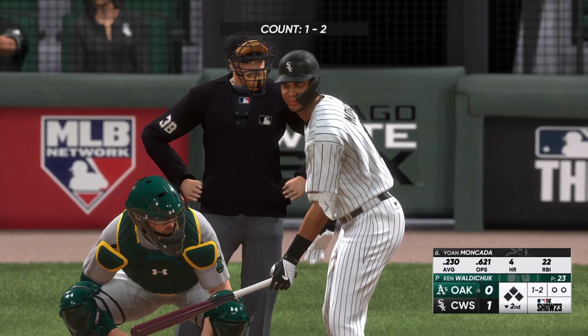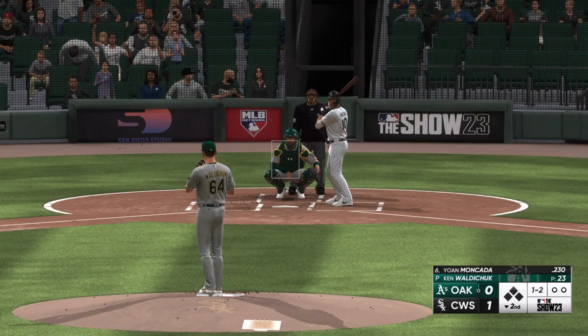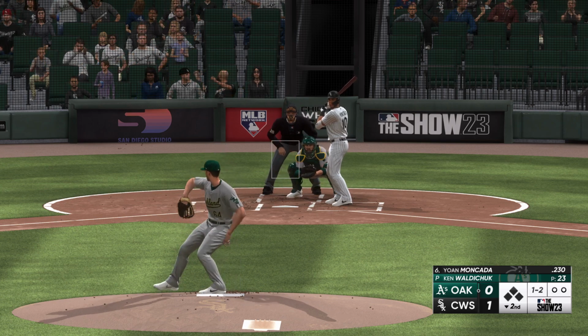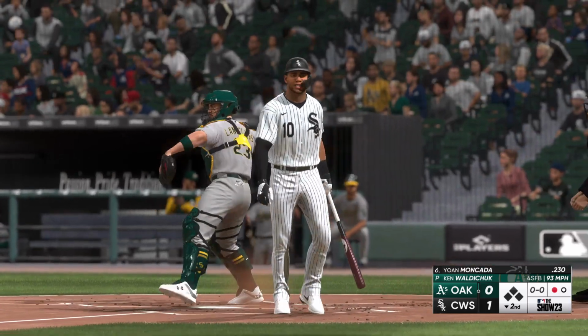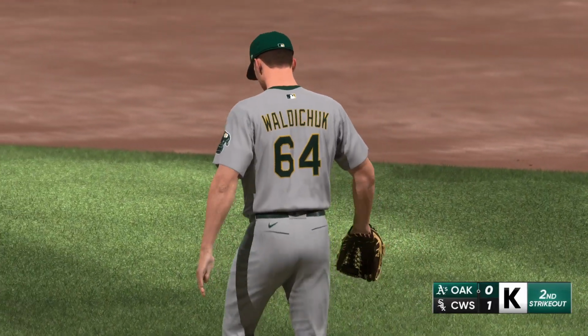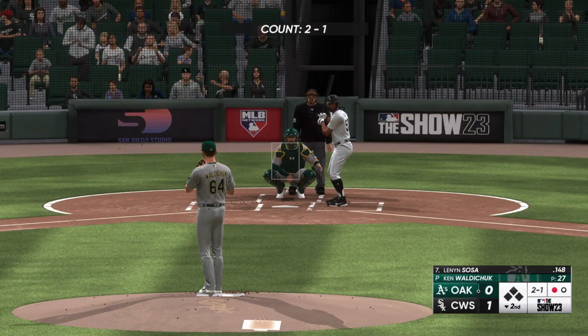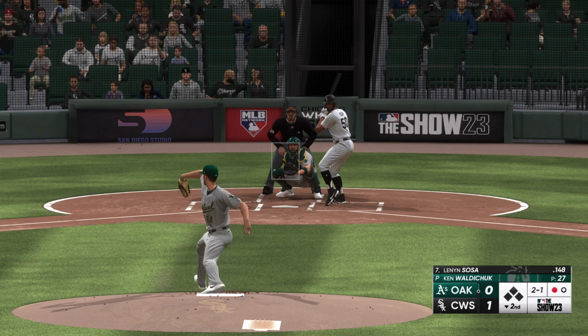Bottom half of inning number 2. Here is Yoan Moncada. The third baseman, Yoan Moncada. Swing and a miss. Struck him out. And 1 gone. Thought it was a pretty good pitch. Top of the strike zone. We're seeing more fastballs in that location. Hitters, especially with 2 strikes, have to be ready to pull the trigger.